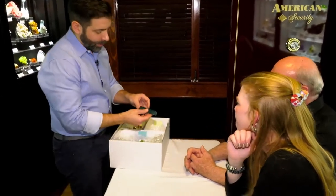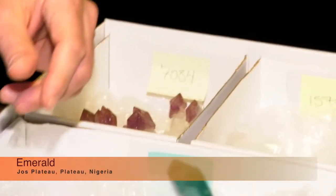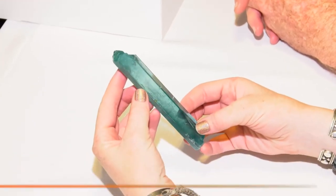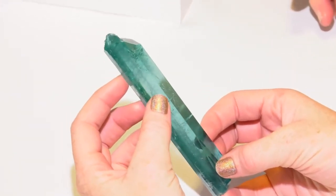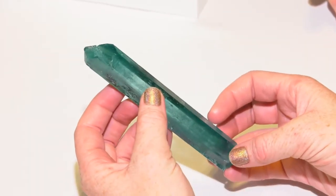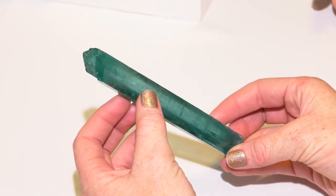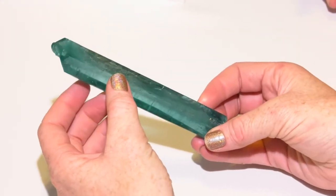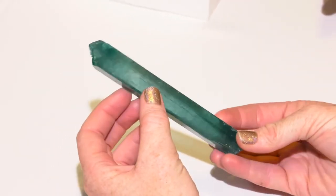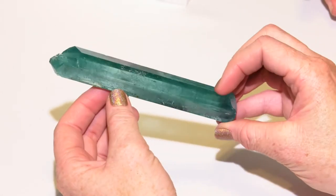This is a fun emerald. Completely terminated? From Nigeria. Wow. You know what I love about these? They've got kind of a blue undertone to them, which I think is chromium related. I don't know. I thought the green in emeralds was generally considered to be chromium to begin with. Yeah, but some have vanadium too, which makes them more the blue or the grass green color. That color is amazing.